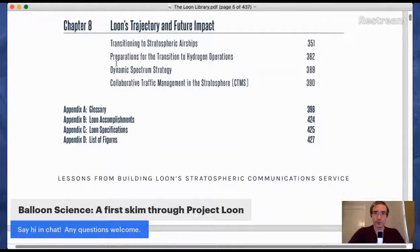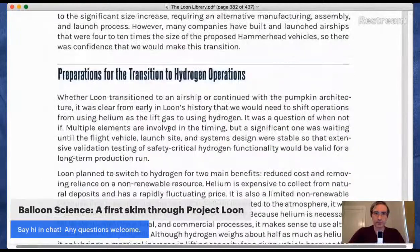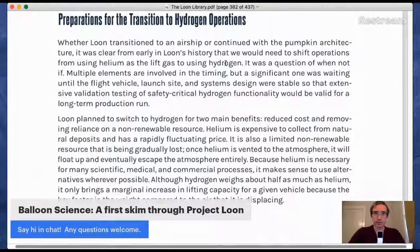Transitioning to airships. Prep for hydrogen? Hey, I worked on that. We might start there just to see if my stuff made it in there. I'm surprised they finally admitted publicly they were gonna do that. I guess there's no reason not to now. Let's take a peek there at hydrogen airship. I'm not going to read all of this, but feel free to skim along here.